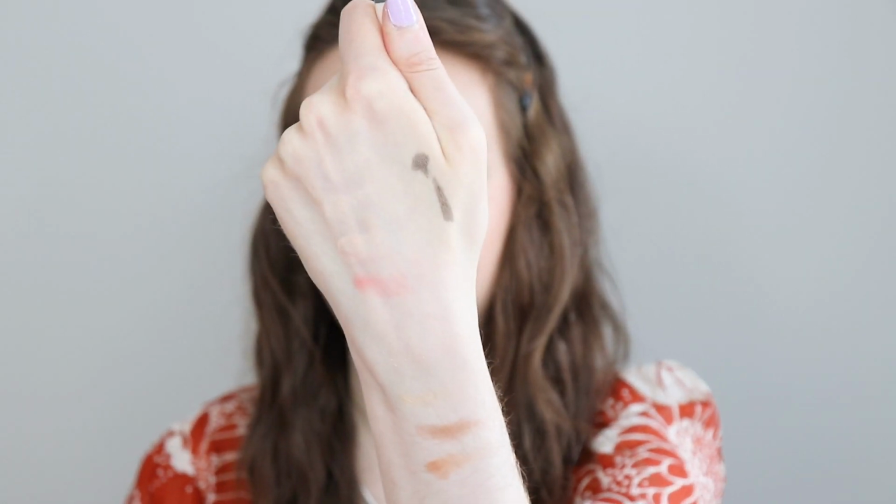Actually, am I getting any product out? Oh, I don't really like this. It's kind of watery. Do you see that? Oh, this is weird. I literally feel like it's doing nothing. I tried to stamp it on the outer corner of my eye over here, and you actually can't see anything because it didn't show up. Look. There's just nothing to see.